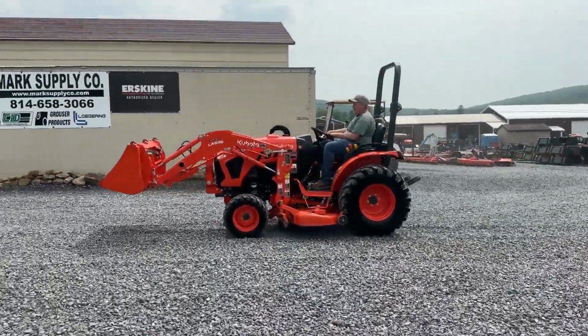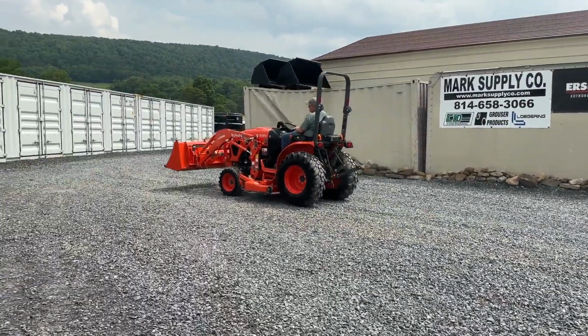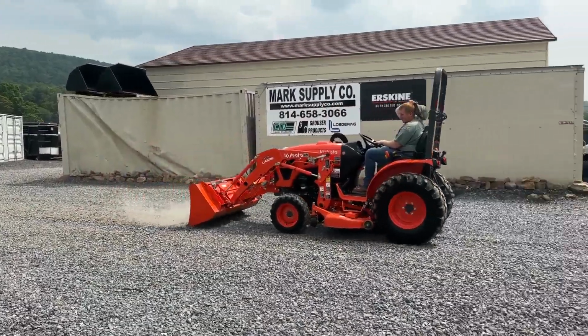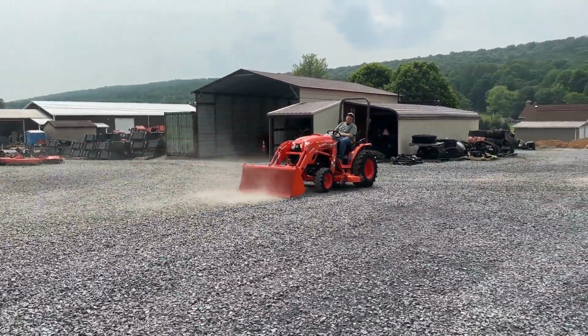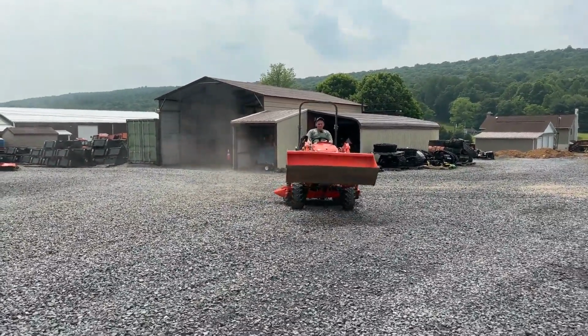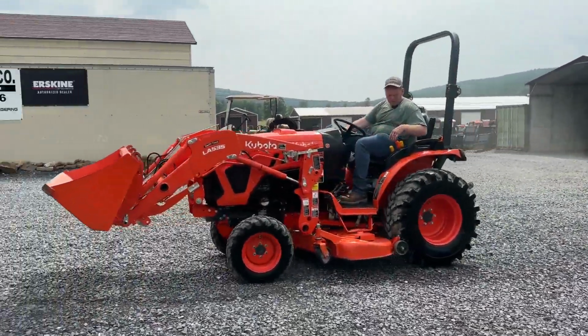Very comfortable tractor to run. You do have good power. What I find in like the 2610s, the V2650, I just think that they're a little underpowered. They're just a 3-cylinder version of this. This again is the 4-cylinder turbo. And there it is. There's just a big difference between the two.